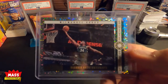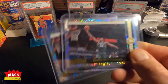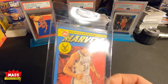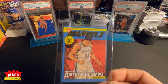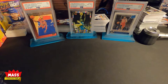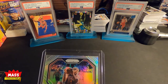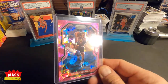I had Giannis in a Contenders player break, and I hit two of these cards, these sweet shots. Picked up his marbles press proof, so it's got a gold instead of silver. Looks really nice too. I have Rodman in player breaks, and I got a Fearless Silver, a regular silver. I just bought this as a single, the Pink Ice.